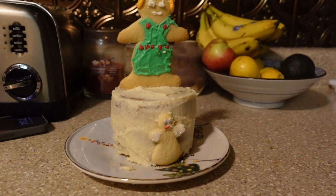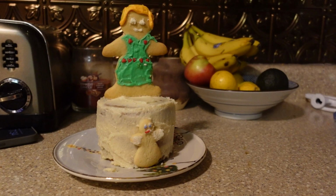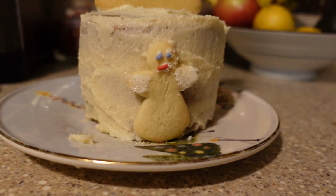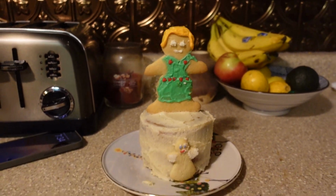Oh my god, I'm dying. This was supposed to be a beautiful aesthetic little cake, but this is what I have. This is what I've ended up with. Toodaloo.